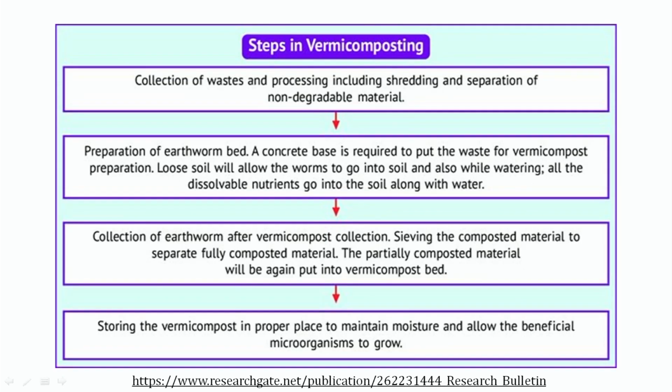If we summarize the vermicomposting process again, the collection of waste and processing include shredding and separation of non-biodegradable material. It is very essential to separate the non-biodegradable material because it will not be digested by the earthworms, and it is also harmful to them. They are living beings, and if they consume non-biodegradable material, it will be detrimental to their health.